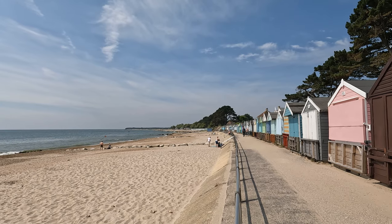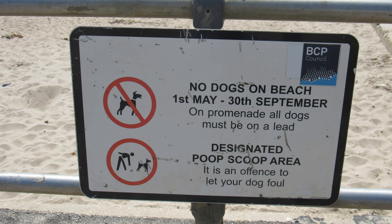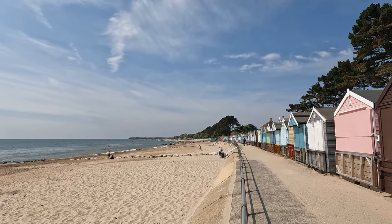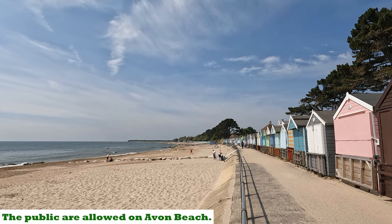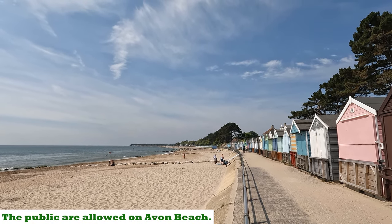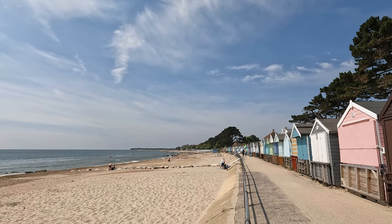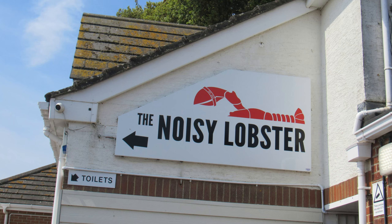Oh, we're making our way along a little promenade. This part of the beach, dogs aren't allowed on the beach, but they can be on a lead on the promenade. And the distance there, I think that's Avon Beach, which is actually privately owned. And it's got beach huts that can be rented for the day as well as annual rents. I think there's a very nice eatery there, the Noisy Lobster Restaurant.